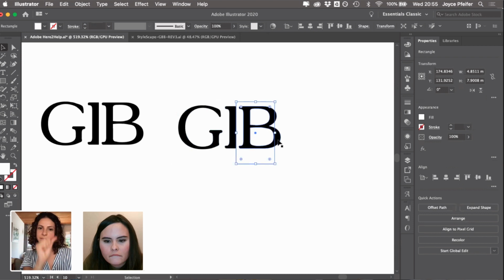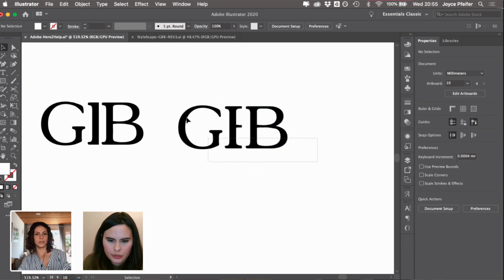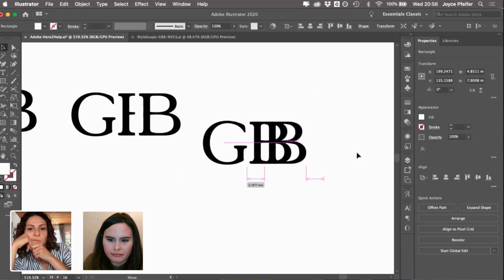I'm not sure. Yeah, let's try this. I'm thinking it's still that. So the problem with this is the most significant part of the B is the two bowls, the belly, so to speak. Yes, so we're going to do the other way around instead. And okay, I need to switch this around for that.